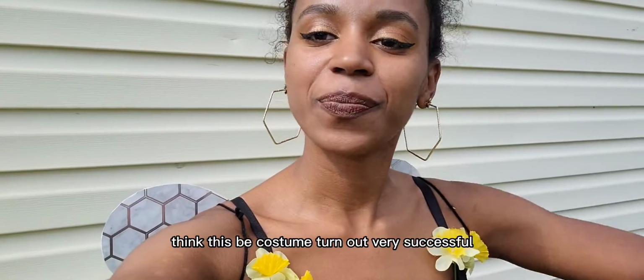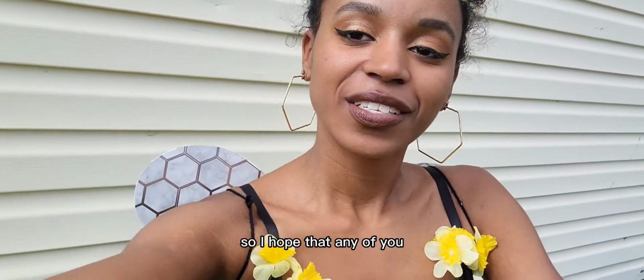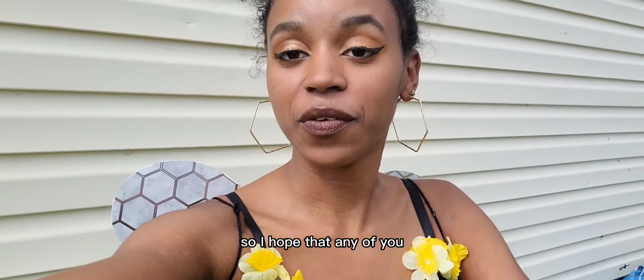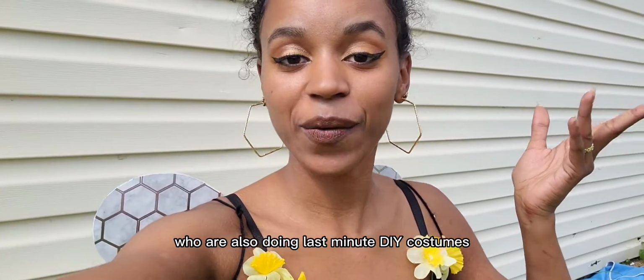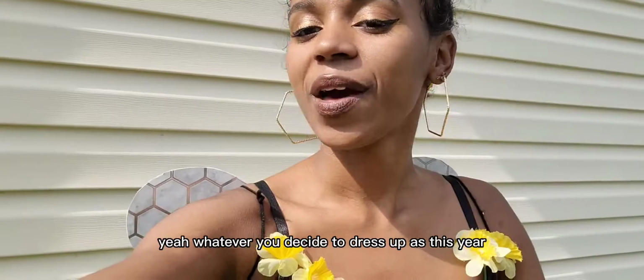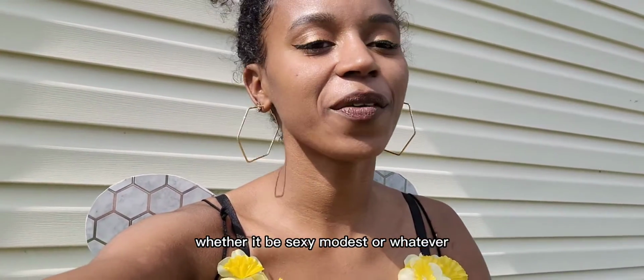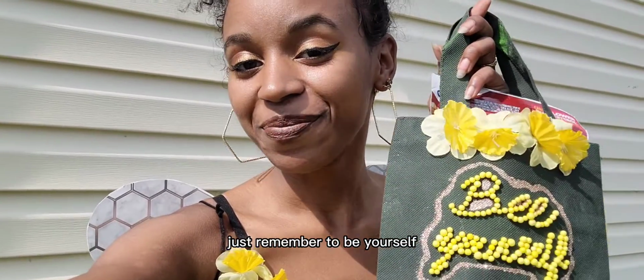I think this bee costume turned out very successful. I feel great. So I hope that any of you who are also doing last minute DIY costumes, that all of them turn out well. But yeah, whatever you decide to dress up as this year, whether it be sexy, modest, or whatever, just remember to be yourself.